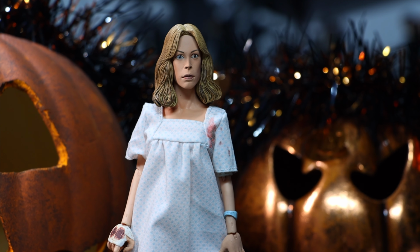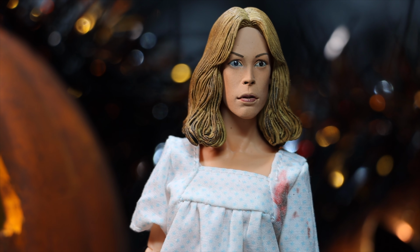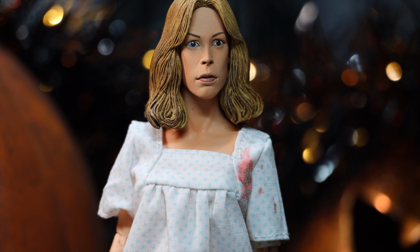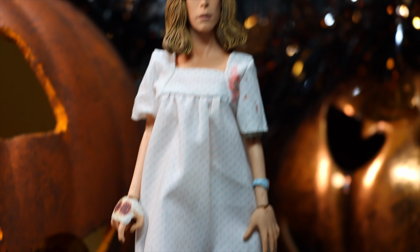I mean, look at the head sculpt on this one. And the paint, it's so neat, there's no mess. The way the hair's sculpted is really nice as well. I mean, that was a pretty obvious wig she was wearing in the movie, but I do love Halloween 2. Just grown on me more and more over the years.